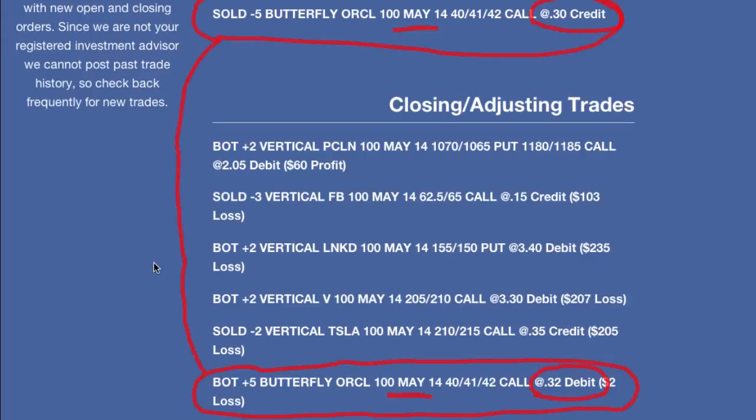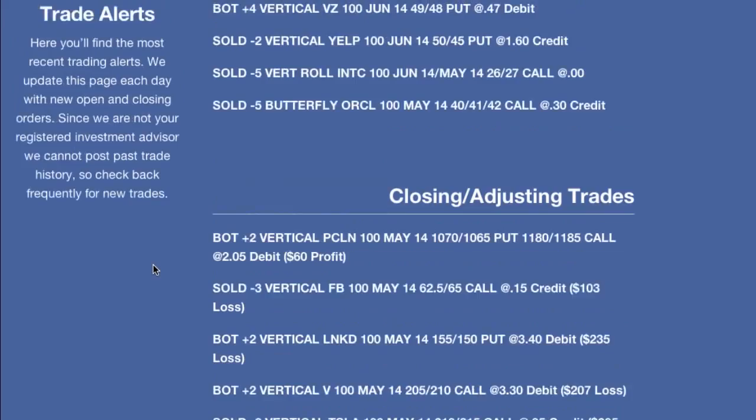And in this case, we were lucky. We only lost $2 on it, so about $10 total on the trading commissions. So it really wasn't a huge loss in this case, but it was a big lesson to just take a little extra time in entering your orders.